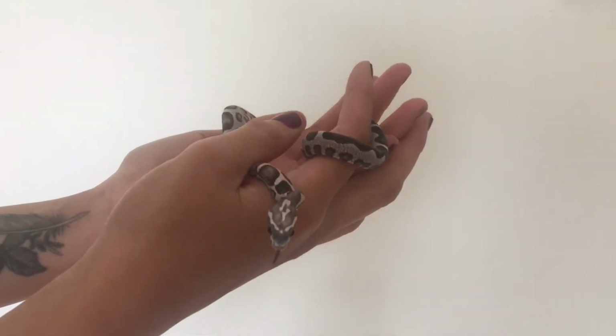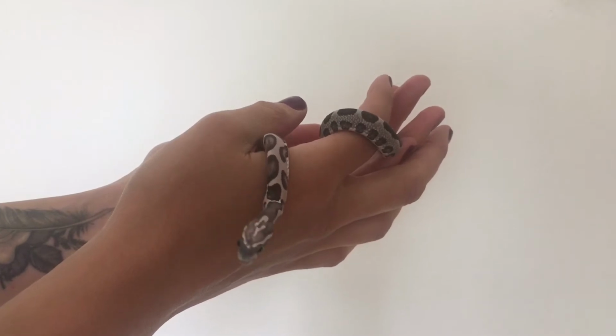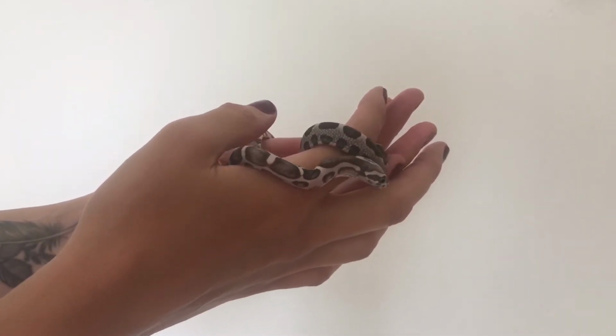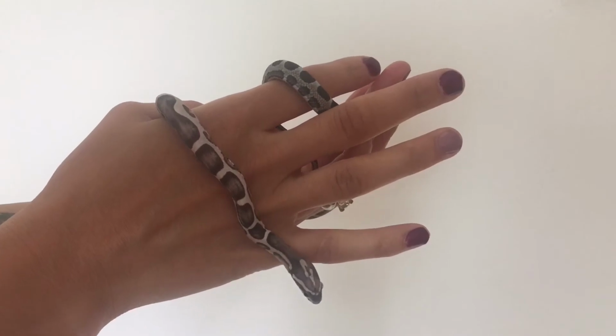In at number 4, I've got size. Now, these corn snakes don't grow very big. They grow quite long, so the maximum length is about 5 feet and the minimum length is about 3 feet. Now that's a general, because there's always exceptions to the rule, but in general they grow between 3 and 5 feet, and the males tend to be longer than the females.